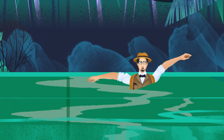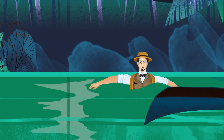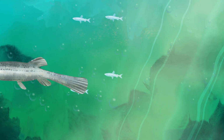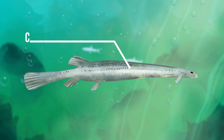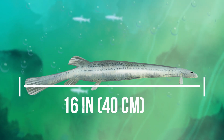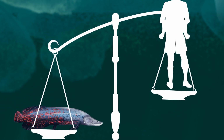You're swimming in the murky green water. While you're trying your best to get ashore, your boat gets washed away. Underneath the water lies a whole new world of bizarre and dangerous animals. Candiru fish are snake-like creatures that can grow up to 16 inches long. Arapimus can weigh more than an adult male and are taller than most basketball players.